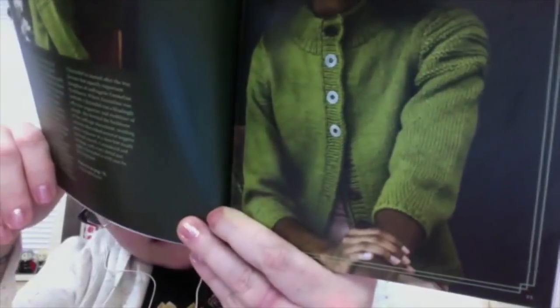Here we go. Love that detailing. Oh my gosh, how fabulous is that sweater? Oh, love it. All right, let me tell you about it. Now this one, kudos, comes in 11 sizes. What do you think about that, Dammy?